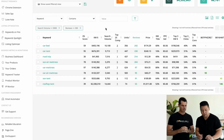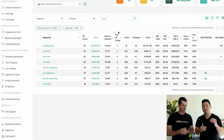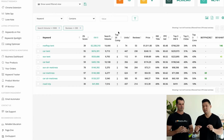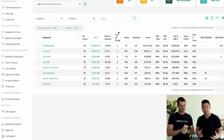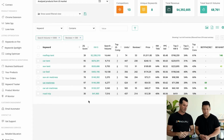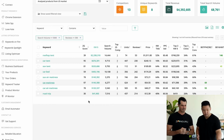Now that we've shortened this list down, what I like to do is filter by the keyword revenue number. And this is something that, like I said, I haven't seen anywhere else. This basically shows you the keyword revenue for the top 25 listings on any given keyword, right? So what that tells me is how profitable a keyword is, and that information is highly, highly valuable, especially when you're targeting long-tail keywords. Okay, so you've put in those filters, so just read the page and tell us what you see. Yeah, so right off the bat, rooftop tent jumps out the page.